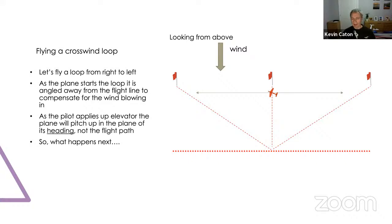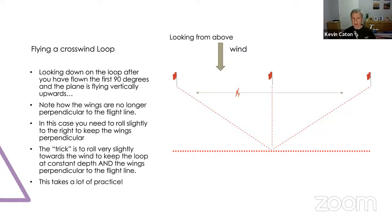So although the aircraft's blowing in, the next slide shows what happens as you do the first 90 degrees of a loop and get to the vertical. So there we are, it's not quite at the vertical, so we're looking end on downwards at the fuselage, and it's coming up out of the screen towards us. The wind has blown it along the correct track, but because the fuselage is pointing out to start with, the wings are now no longer perpendicular to the flight line by the same angle that the fuselage started at. So we've got to do something about that, otherwise, as you keep going around the loop, you will most certainly end up with a corkscrew shape, and it will end up being back over your head if you're not careful.